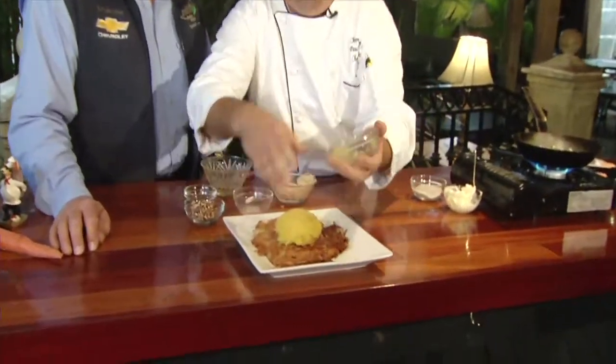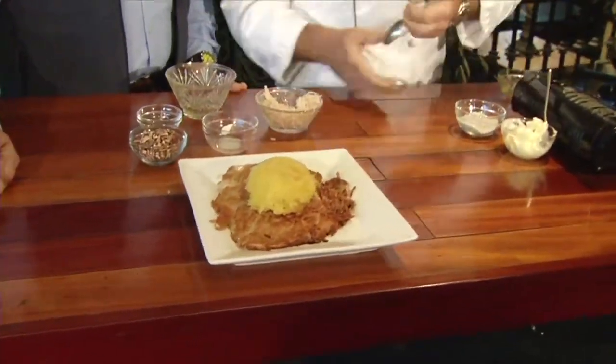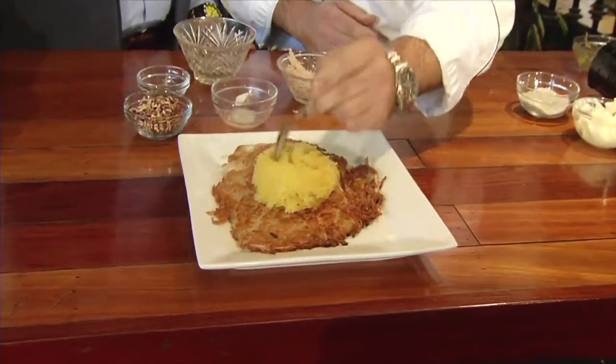Now this is the spaghetti squash that's involved in the dish. It's been pre-roasted, it's seasoned with butter, salt and pepper, and a little bit of honey. Now I've preheated it for the show today. That goes directly on top of the dish. That's your vegetable. Look at that.